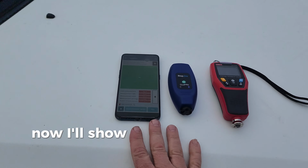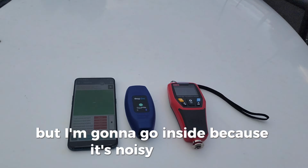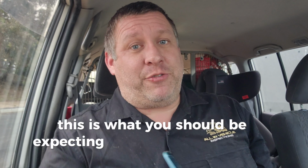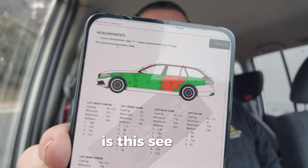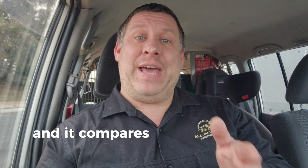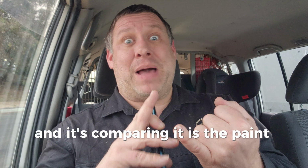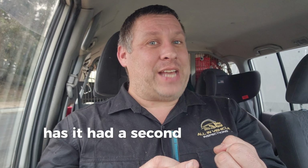Alrighty. Now, I'll show you why I think that is better, but I'm going to go inside because it's noisy out here. So when I give a paint report, this is what you should be expecting from any other vehicle inspector. See that? That is a paint depth report all around the vehicle. It compares the vehicle from a high to a low. Is the paint too thin? Is it too thick? i.e., has it had a second coat?